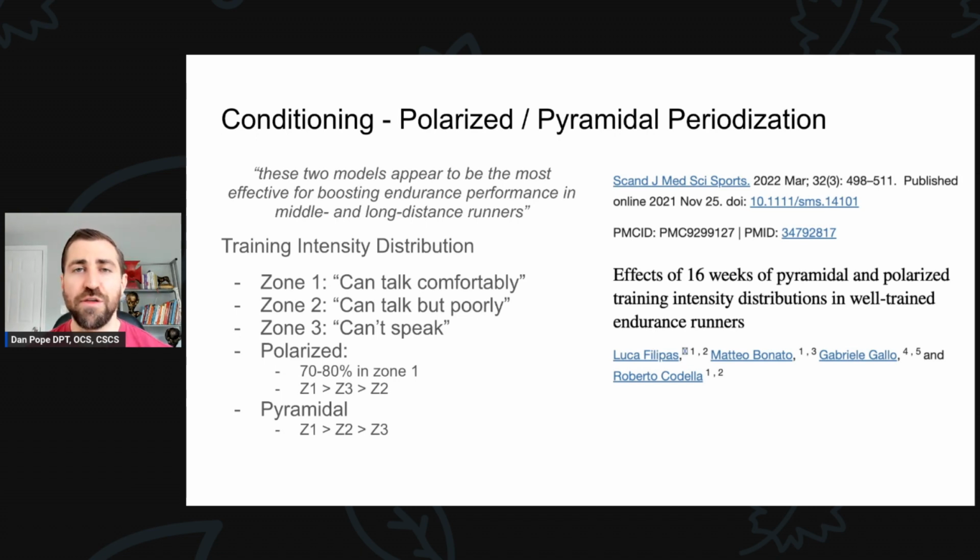Okay. So the thing is, with our athletes, we're not always working with endurance athletes. Okay. We might be working with soccer or basketball, but if we're looking to improve our endurance, these are 2 really good tried and true periodization models for you guys to try for your athletes. Okay. And these are the 2 models I tend to use for my conditioning programs for my athletes.